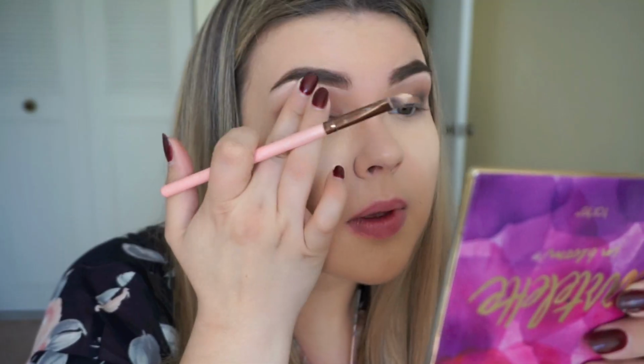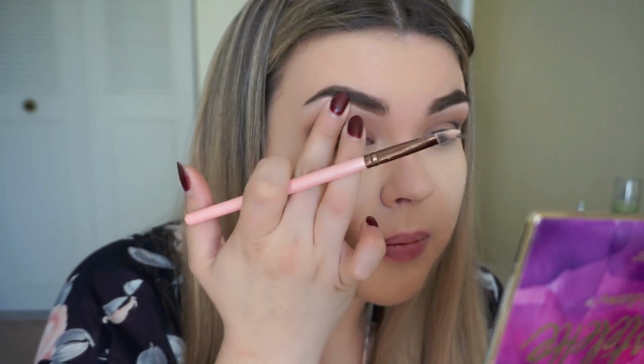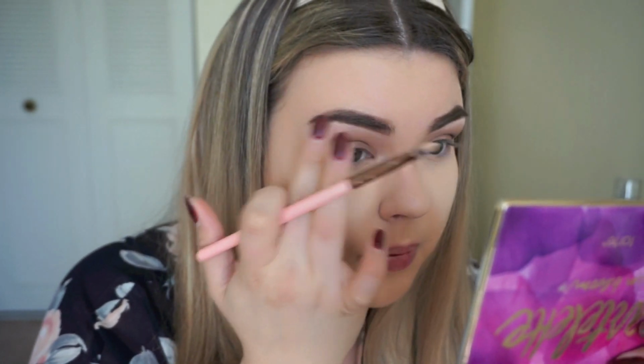I just love a smooth underbrow. That's not a thing, is it? It is now. And then I just pat it out. Like so. The eyes are all set, kind of. I'm gonna go ahead and finish my skin before I go back to a liner and lashes.